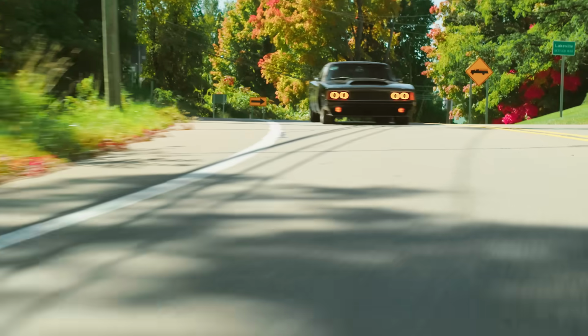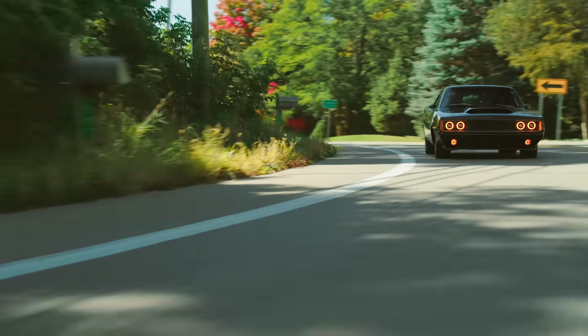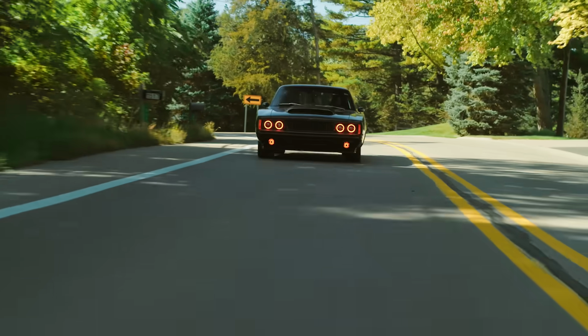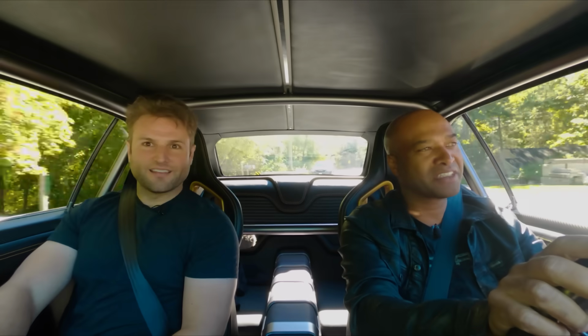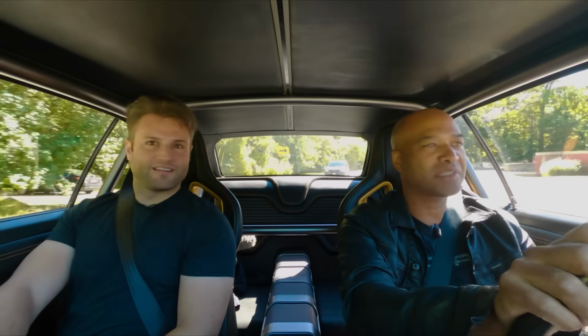It has zero body lean. It does exactly what you expect it to do. I'm expecting the whole sway, but it doesn't. It's tight. The steering wheel, you think about it and it just goes.